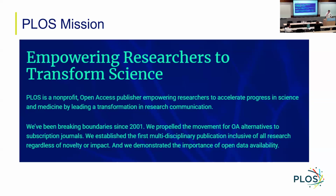We also launched the first multidisciplinary journal that was independent of novelty or impact as a publication criterion. You might know it as PLOS One, a journal that was launched some time ago. And we're also really supportive of open science and open data more specifically as well. We'll get into that a little bit later.